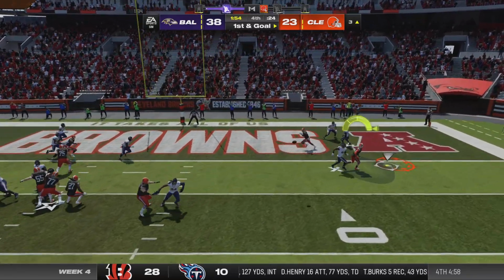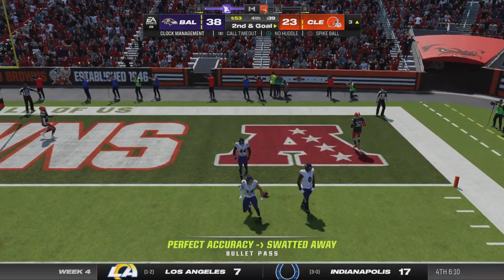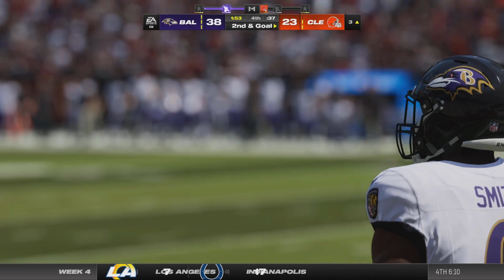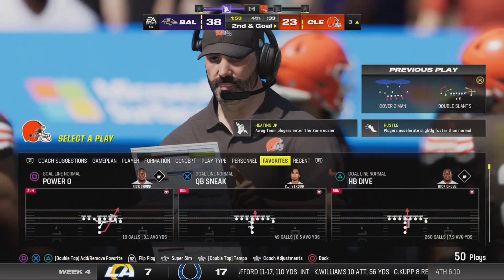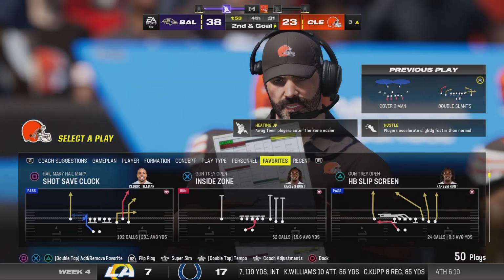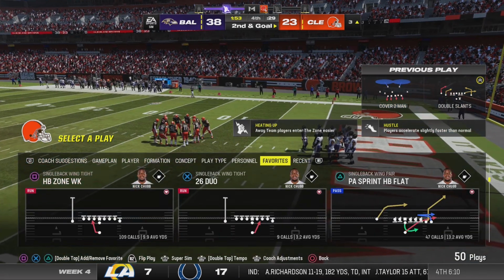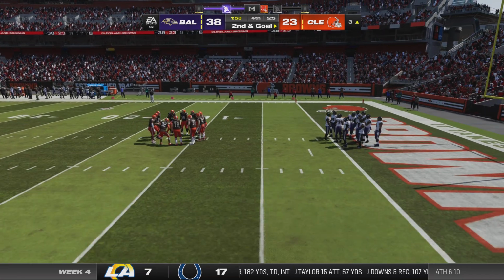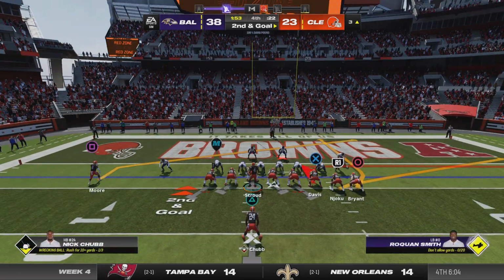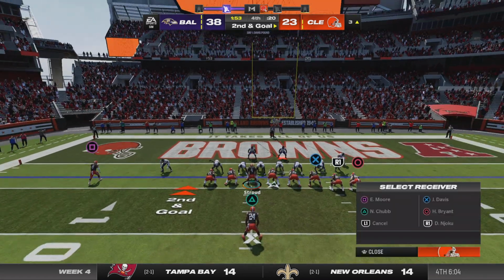Now Stroud. Limited time left on the clock after that incompletion, so I think both sides are going to savor every second to prepare before the next snap. Because once the ball's in motion, it may be a non-stop push to finish this drive off. Everyone better be on the same page right now, because I think they're going to try and get several plays off in quick succession if they can.